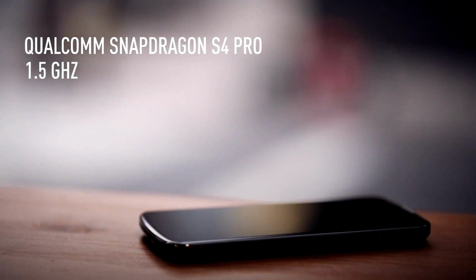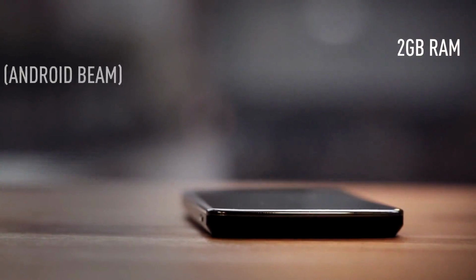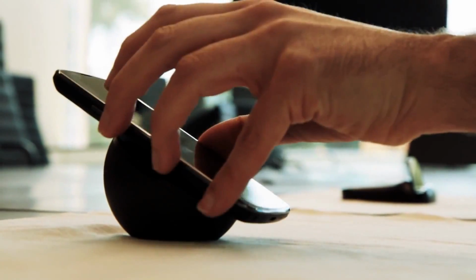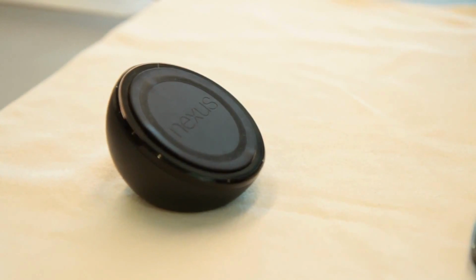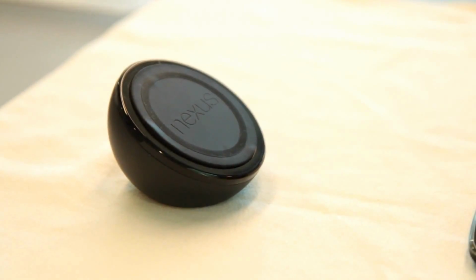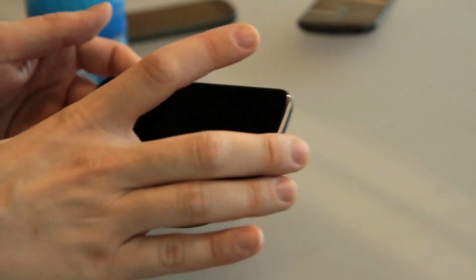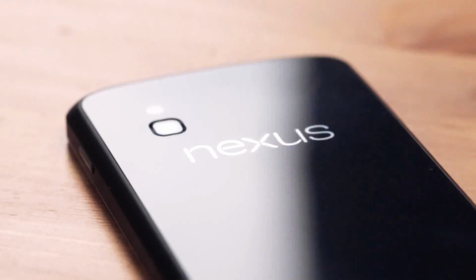Inside, it's got a Snapdragon CPU, the S4 Pro, which is clocked to 1.5 gigahertz. Google reps that I spoke with said that it's the fastest phone on the planet, whatever that means. There's 2 gigs of RAM inside, and it also has NFC and Wi-Fi and Bluetooth. Interestingly, it has wireless charging built into it. There's an accessory that Google is selling called the wireless charging orb, and the Nexus 4 can just be placed on it and will charge. The battery inside is a 2100 milliamp lithium battery. It can't be removed, but I have to say battery life was definitely better on this device than on the Galaxy Nexus.